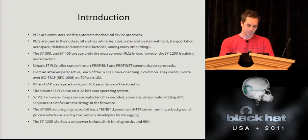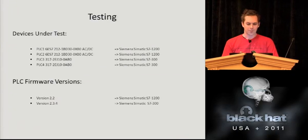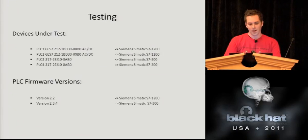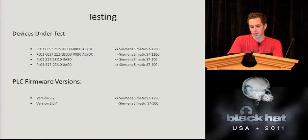So real quick, the device under test, it's very similar to what I do for my day job in the lab. I have two S7-1200s and two S7-300s. It's important to note that the S7-200, 300, 400, and 1200 are all affected by the replay attacks, as well as the weak password hashing algorithm that was used to protect the PLCs. The firmware versions are 2.2 for the S7-1200 and 2.3.4 for the S7-300.